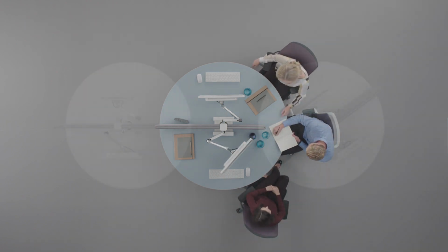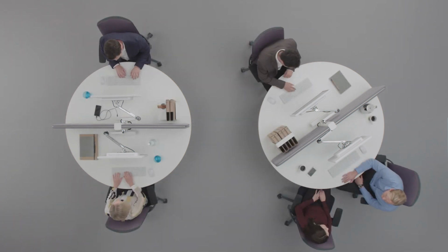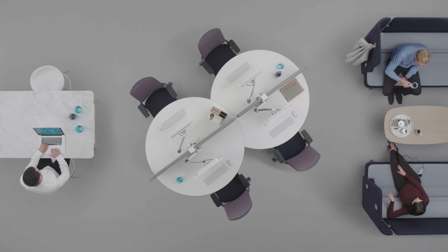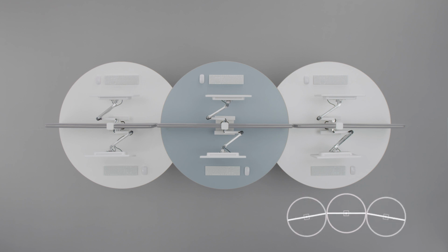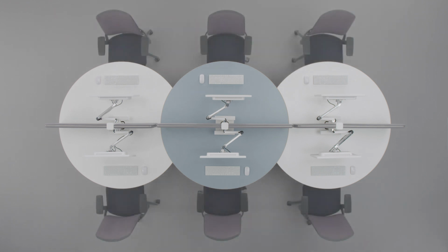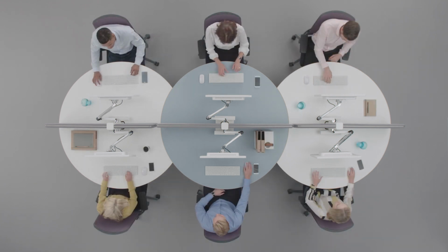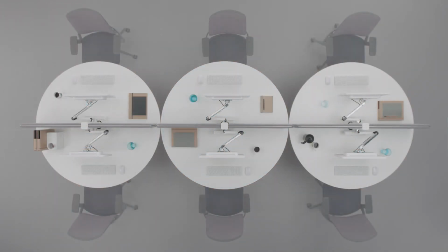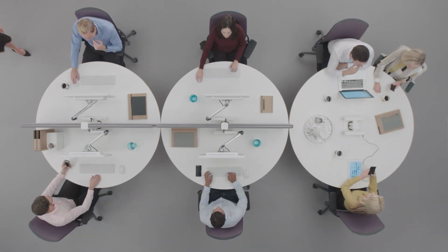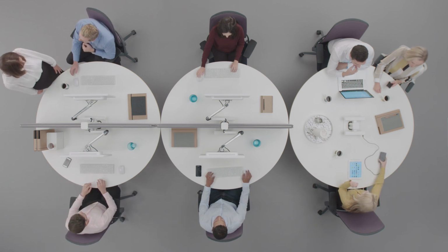To work effectively in the knowledge age, we need to be able to share ideas, interactions, processes, and spaces. All workstations encourage collaboration anywhere. They connect in ways traditional desks don't. So people can work and learn more effectively together.